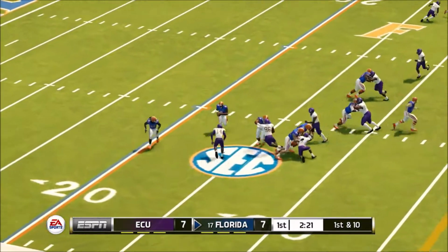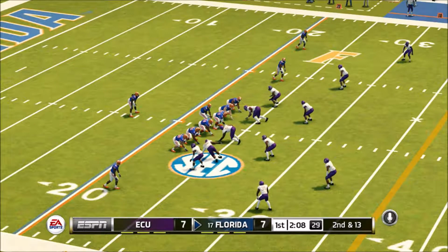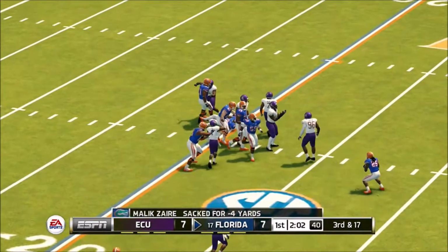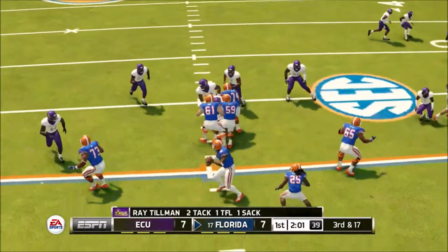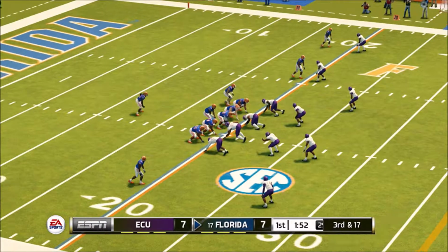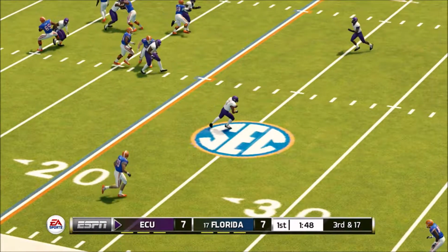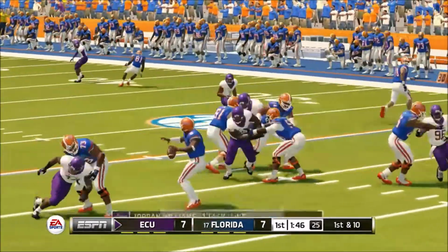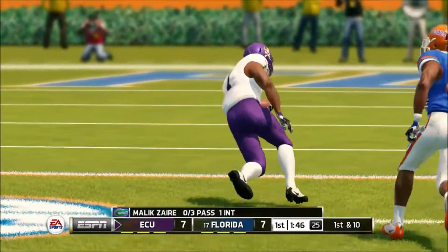Until this defense figures out how to stop it, I think they'll have no problem moving the ball down the field. Down. Tries to get out of trouble, but he can't shake the defense. He's under some heat. Passing on the run, intercepted. Tackle made at the 19-yard line. He came up with a fantastic interception there. Well, you know the quarterback is kicking himself for that one. He just made the wrong read.